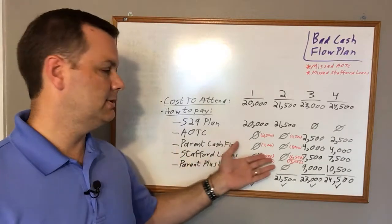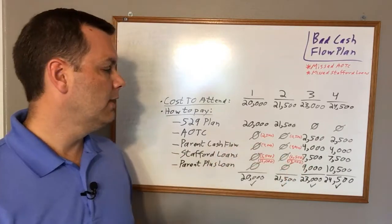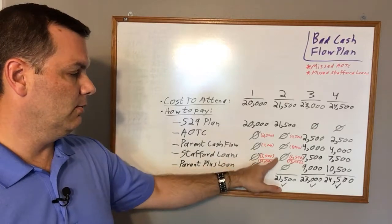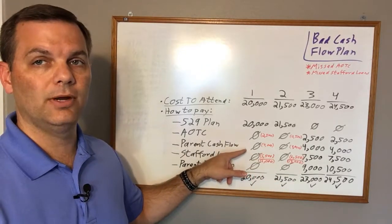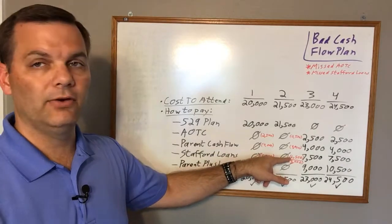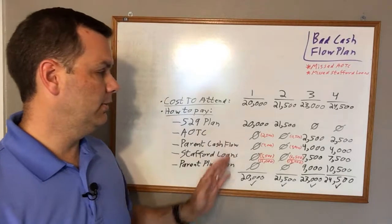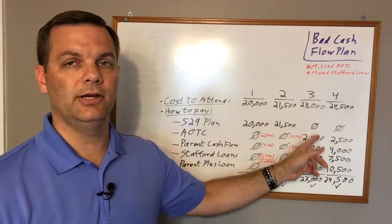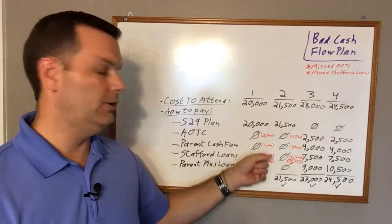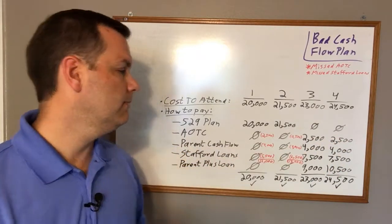We already talked about the Stafford loans, the fact that we didn't take those in year 1 and 2. So we'd want to make sure that in year 1 we took $5,500, which is the amount in year 1 that we can take, and $6,500 in year 2. So what that would do is allow us to spread out the 529 plan contributions into years 3 and 4 by utilizing these loans that generally have lower interest rates.